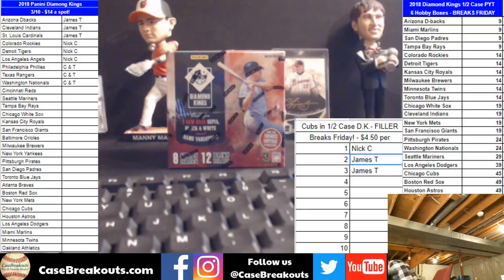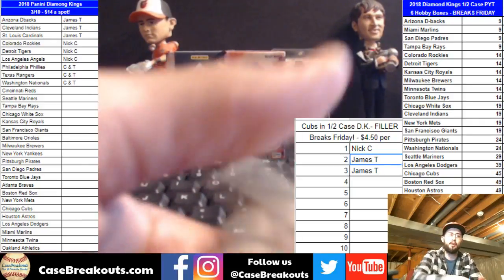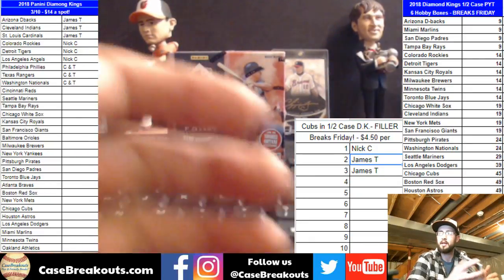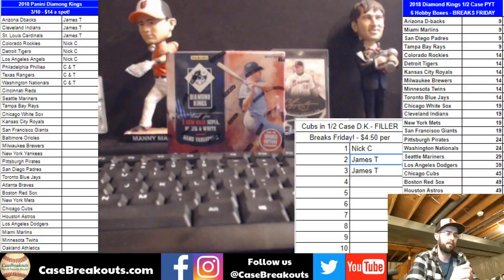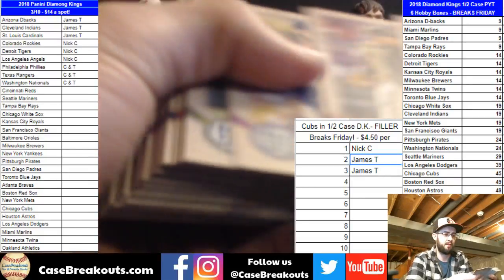Yeah, it doesn't surprise me, to be honest. And honestly, what he's doing, I feel like there's not as much buzz as there should be. I know there's a lot of buzz around him, but what he's doing is insane. Literally hasn't been done in modern baseball.